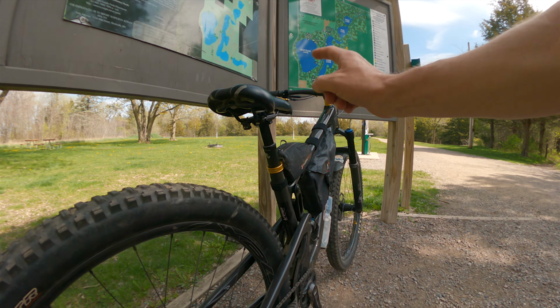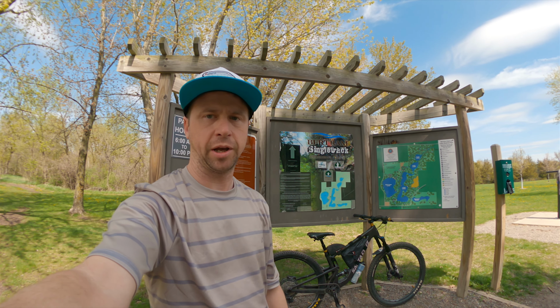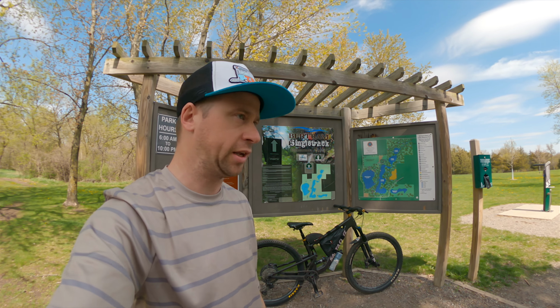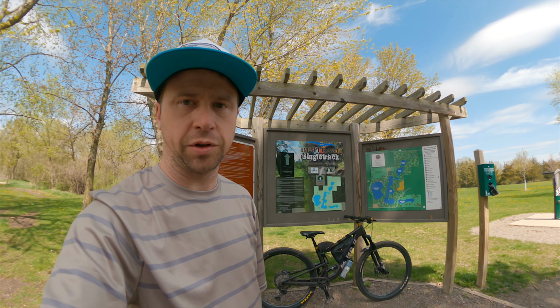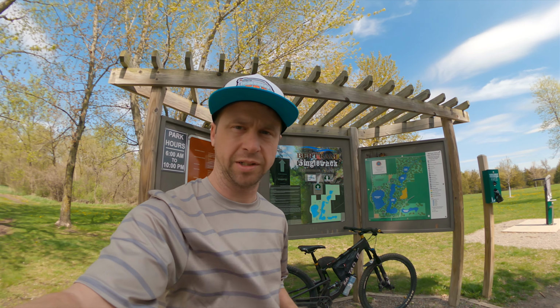I got a new Wolftooth Resolve dropper post. The stock Reverb kind of ran its shelf life, so I had to get this one. I chose this one, fully serviceable. Wolftooth makes all the parts, so I'm hoping this will last me for a really long time.